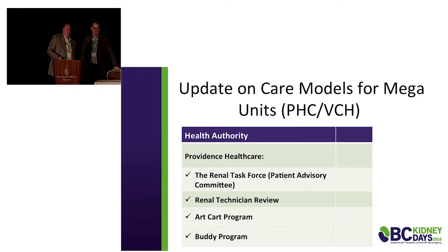The first initiative we have has been going on about a year or so. It's a group of patients that have gotten together. They call themselves the Renal Task Force. They insist they're not a patient advisory committee. So it's a group of patients for patients. They're a fairly organic group at the moment.